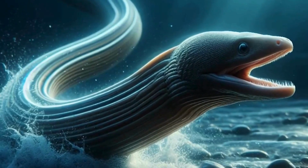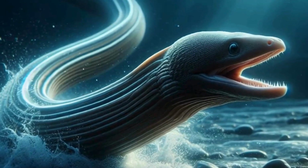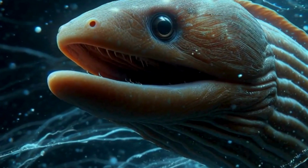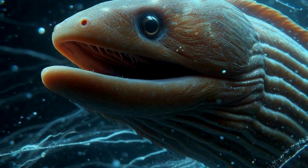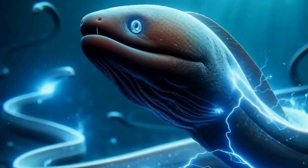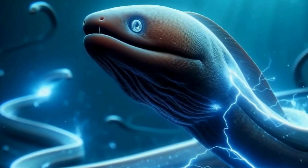On the flip side, electric eels also use their electric powers for defense. Imagine being a hungry caiman eyeing an electric eel for dinner. Not a wise choice. When threatened, these eels can deliver a powerful shock to deter predators and make a quick getaway. Now, you might be wondering, how exactly do electric eels generate electricity?